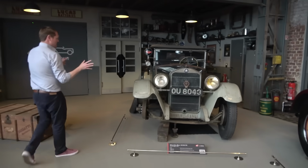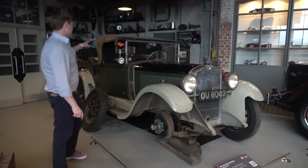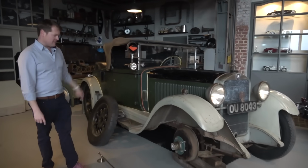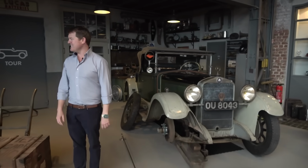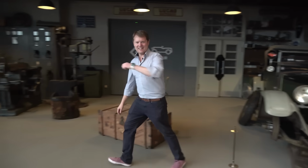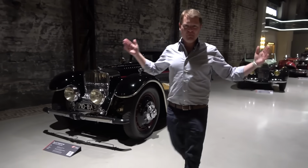Over here, again, completely original, believed to be the only one still in existence of this particular Mercedes, a roadster, no B-pillar to be spotted, and just part of the most amazing setup and display of everything behind. And this is just the start. Let's keep heading through. We're still pre-war, but now pre-war with style.